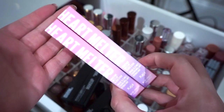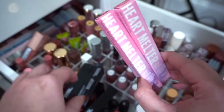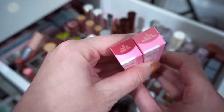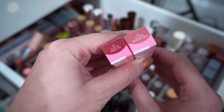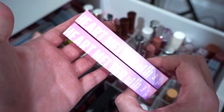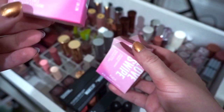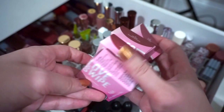From Kaja, I have 2 shades of the Heart Melter Moisture Melt Lip Gloss Stick. I'm wondering how this compares to the Makeup by Mario. And the colors I have would be number 3, Crazy For You, and number 7, Let's Chill. I also have 4 of the Love Swipe Lightweight Cushiony Lip Mousse.